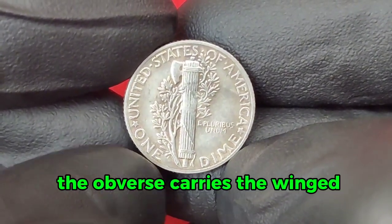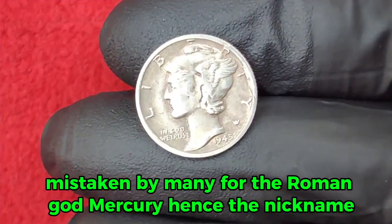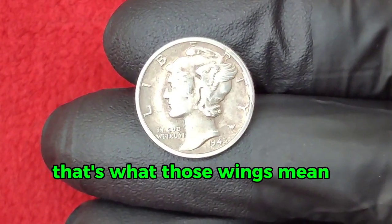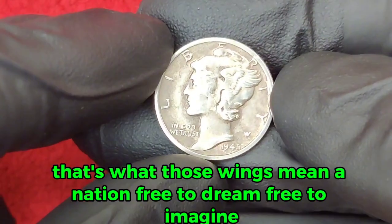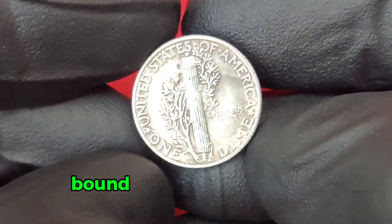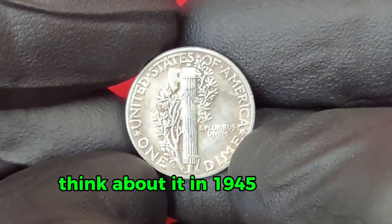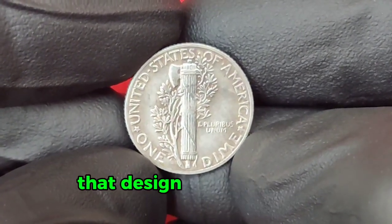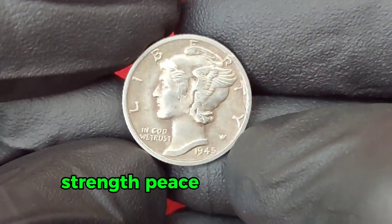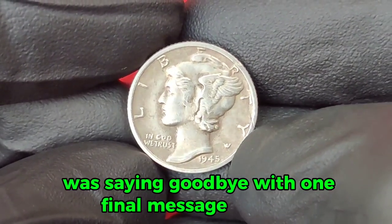The obverse carries the winged liberty, mistaken by many for the Roman god Mercury, hence the nickname. But it isn't a god, it's an ideal, freedom of thought. That's what those wings mean, a nation free to dream, free to imagine. The reverse features the fasces, the ancient symbol of unity and strength, bound with an olive branch, meaning peace. Think about it. In 1945, with the war finally ending, that design carried deeper meaning than ever before. Unity, strength, peace, all wrapped in silver. It's as if the coin itself was saying goodbye with one final message of hope.